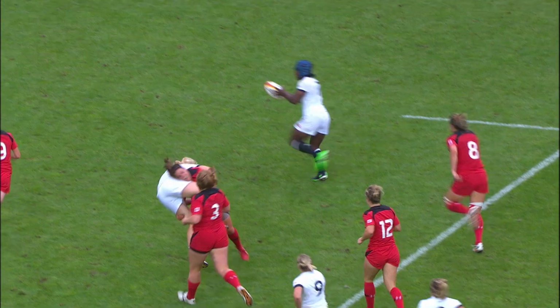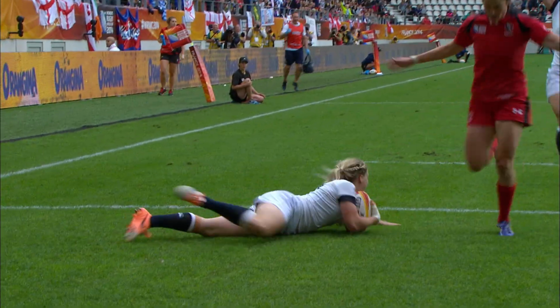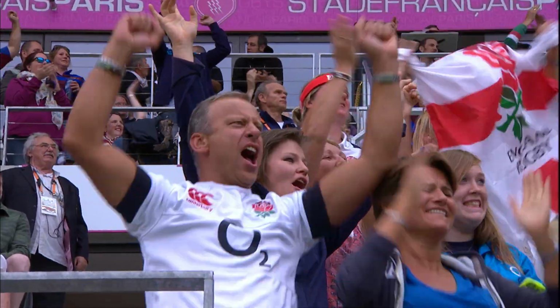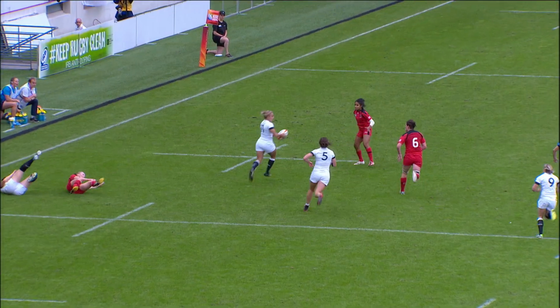Lovely dummy from Taylor. It's Alfonsi. It's Waterman. It's Danielle Waterman. There's the first try. And it's for England. The ambition pays off.